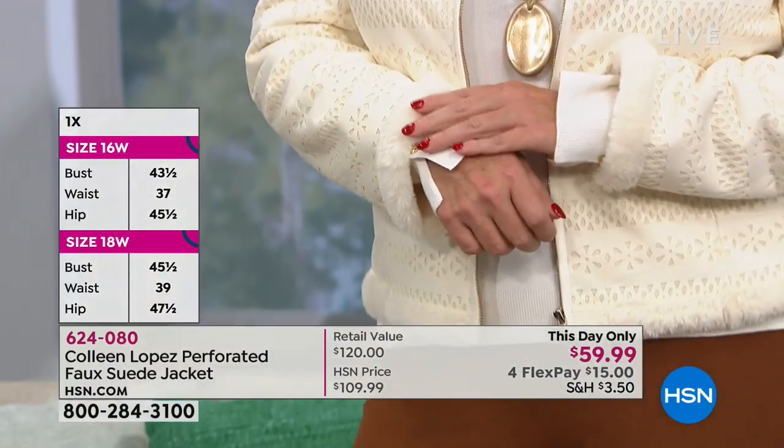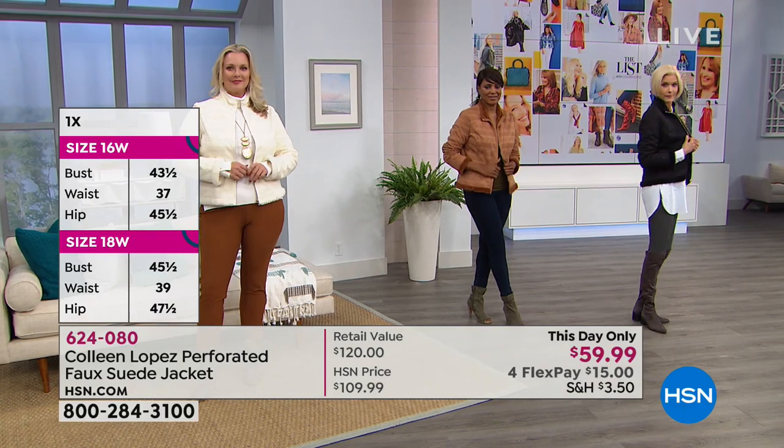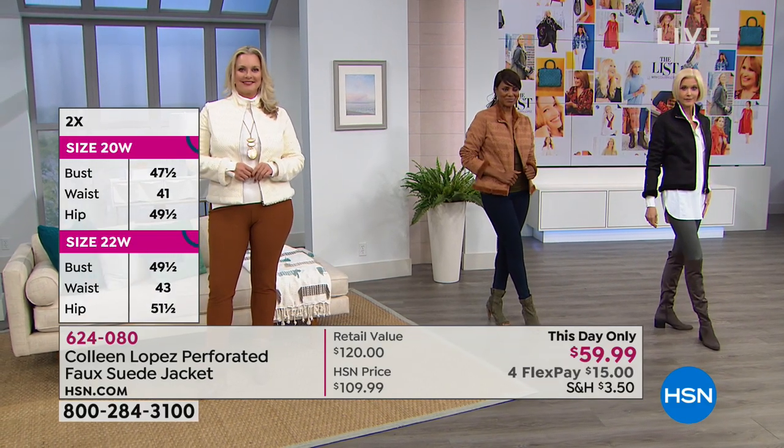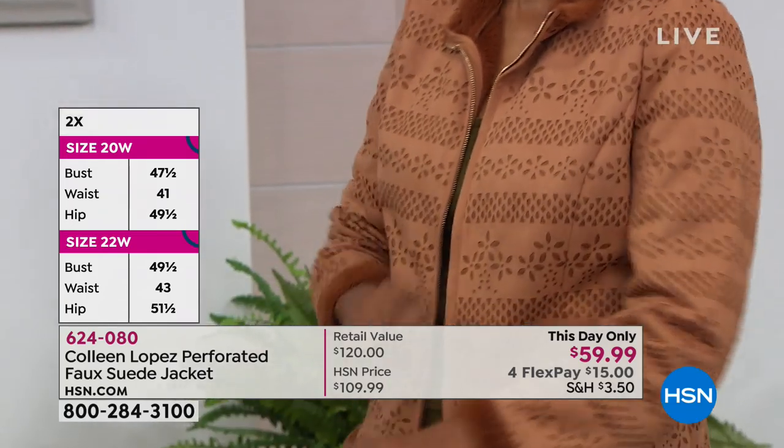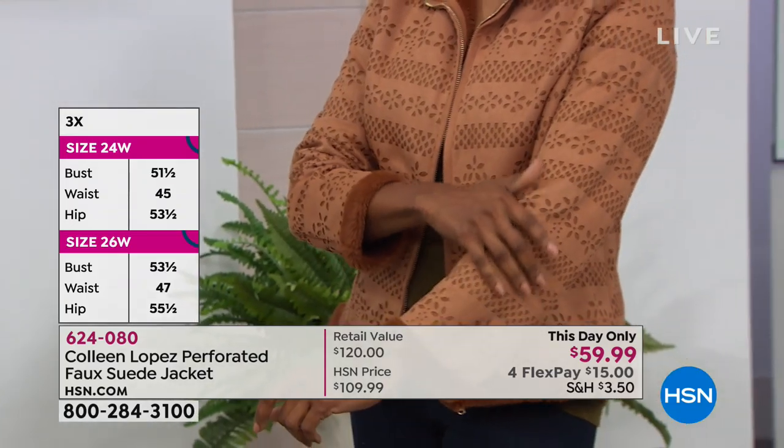I wore it as a little topper. I wore it to dinner. I did not take it off. This is just the cutest little jacket. So whether you go with the black, the white, or that pretty cognac color, it's one of those jackets that you'll get your mileage out of.